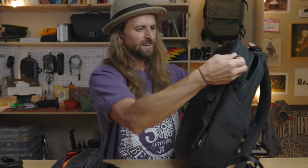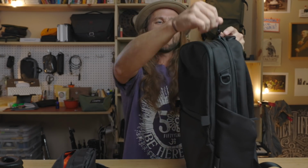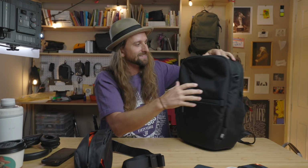You also have a little loop right here. Maybe this is for attaching something, if you want to clip your water bottle in or something. I always call these the Predator. Remember Predator? It had those cool alien dreadlocks. That's what these are. When you have some bags that have a lot of those, they can make a lot of noise. But here, they still make some noise, but it's not as burly for some reason, sounding or feeling. Maybe because the bag's tighter.